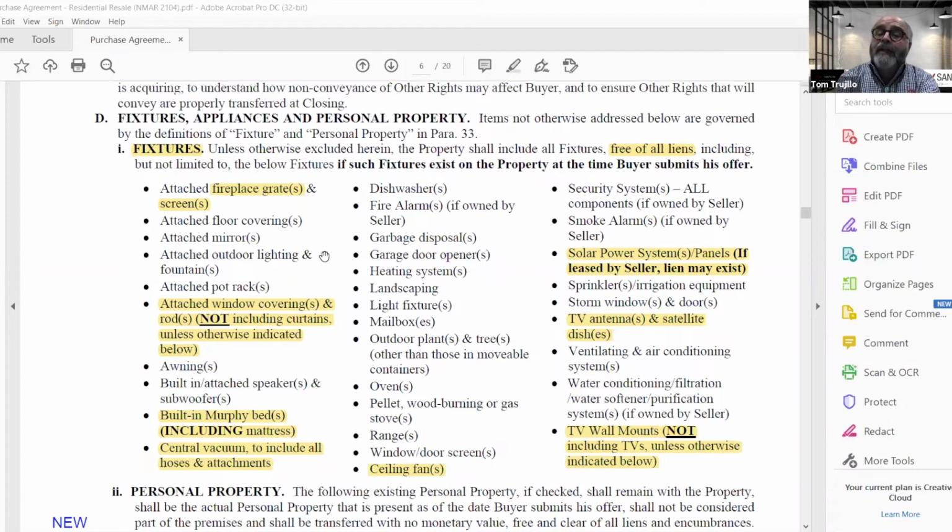When you get a listing, talk to your sellers and say, I know you really love that antique curtain rod up there. If you're going to take it with you, please remove it, patch the holes, or put something else up there. Same thing happens with a chandelier.